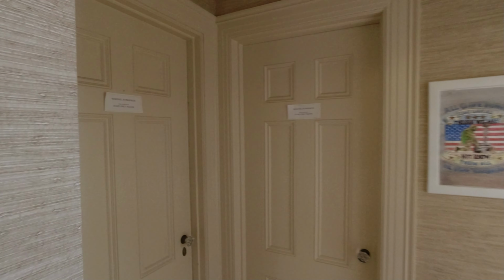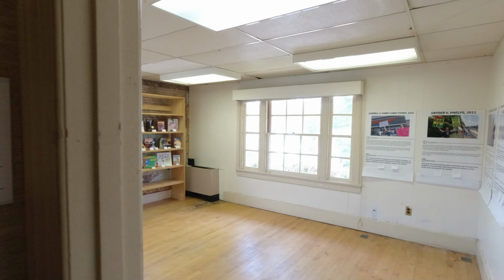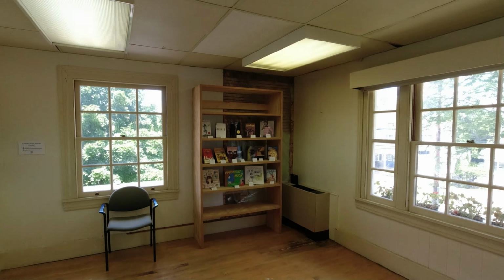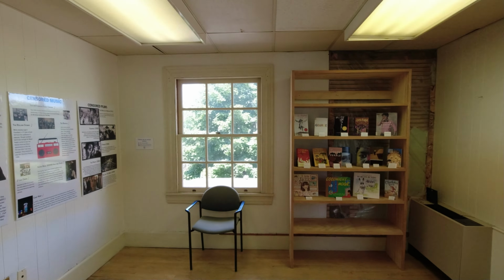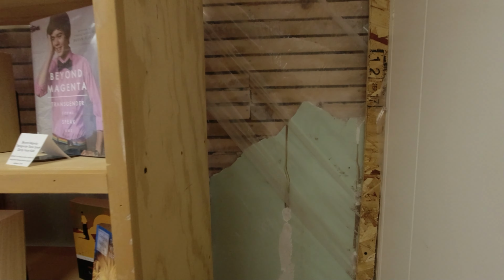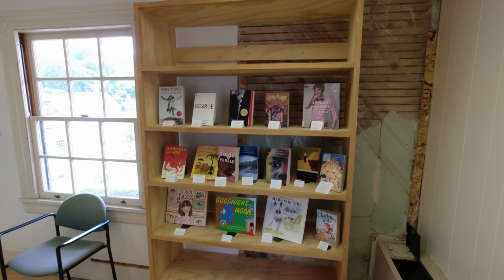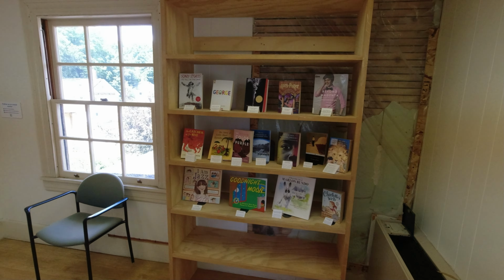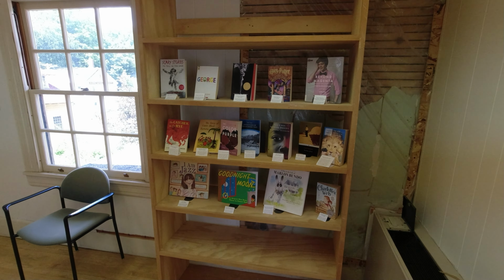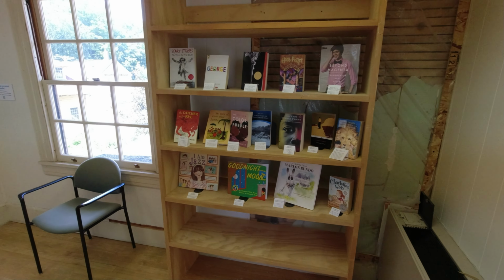Now there are a couple of rooms that are under remodel progress, so we can't go in there. But this is going to be the banned book room once they are done with the renovations. You can kind of see here kind of the original plaster, which is neat. But these are banned books over the years. Now, of course, in Florida at the time of this video, there's a lot more banned books that would go on here. But as of right now, these are the main titles of banned books, like Goodnight Moon.